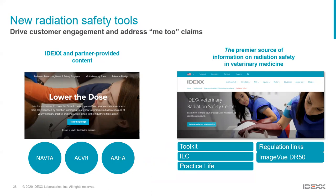And then second, we have the IDEXX Radiation Safety Portal. This is really the premier source of information for radiation safety in the industry. Again, we have a variety of free tools here. There's no need to be an IDEXX customer or to spend any money with IDEXX to get this. We're really just trying to drive that radiation safety awareness throughout the veterinary industry. So some things that we have here are a free radiation safety toolkit. We have a link to the IDEXX Learning Center, a link to our Practice Life periodical, links to state regulations, and then we have some information on the ImageView DR50. Again, that's our lowest dose system.